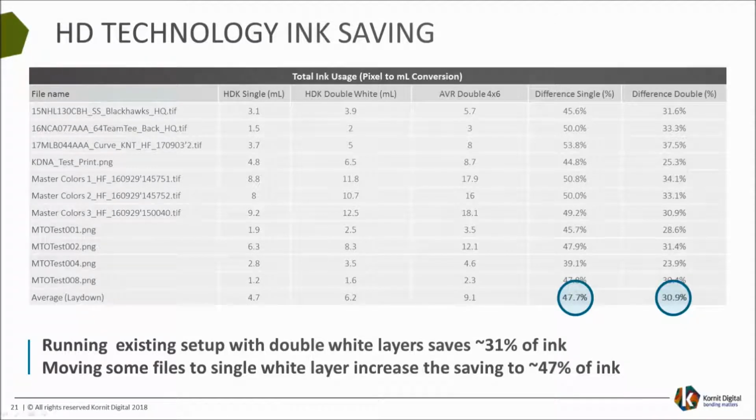So here is the chart which we have done for some of the files we printed using our existing systems as well as on the HD systems. On the existing files, when we use similar settings, what we have been doing in the other profiles is using double white layers to get the consistency and the vibrancy of the colors. The same files we moved to an HD profile and used a single white.